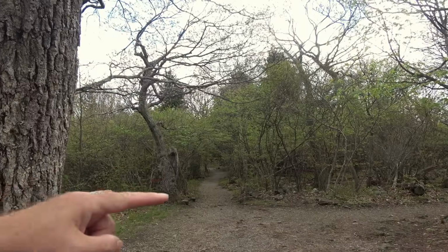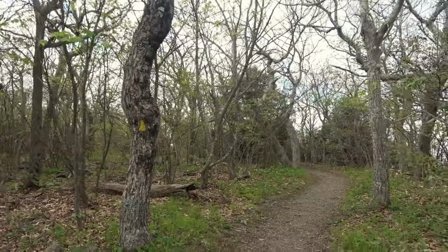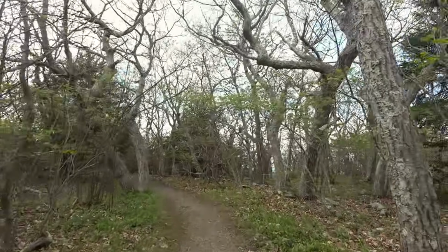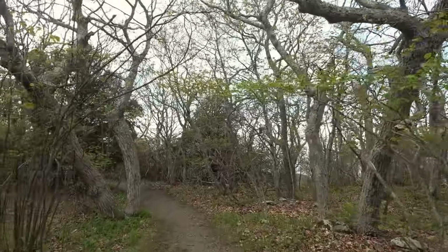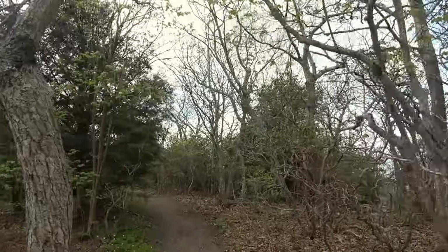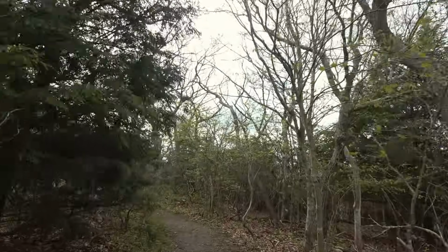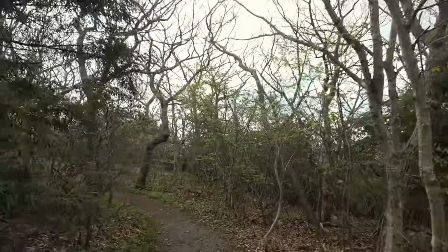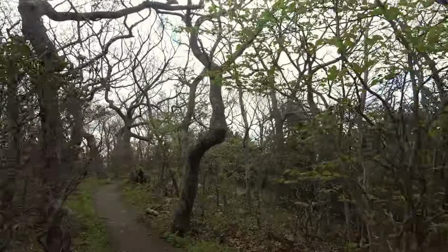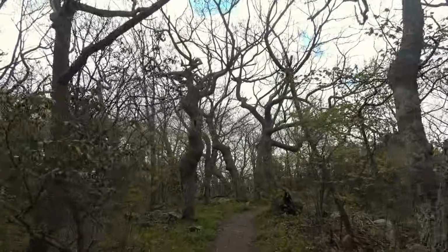So we came up that way. That's the horse trail, but where does this go? I think this loops around. I want to go this way. I think this hooks back up with the horse trail then. I want to see if there are any other views out this way maybe. Kind of a weird vibe up here, not in a bad way.